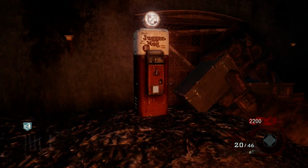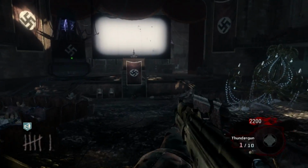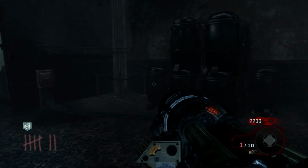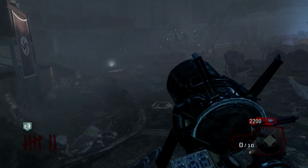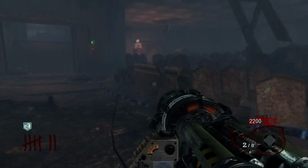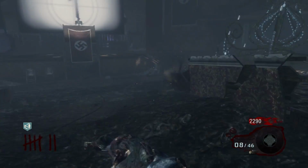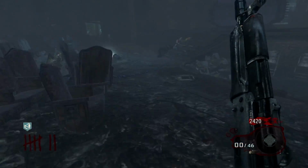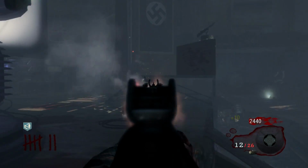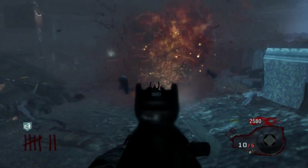In this radio you will hear singing, and it talks a lot about the Great Leap Forward. Factory workers in China, propaganda in films to keep them motivated, it talks about communism and stuff like that. What relation this has to Kino der Toten, I'm not sure. We do have a zombies map called Die Rise. That map itself was called the Great Leap Forward, but that came out in BO2, so whether or not they had that in mind when they put this Easter egg into Kino, I wouldn't say so. Maybe there is some meaning behind it, or perhaps it's just totally random.